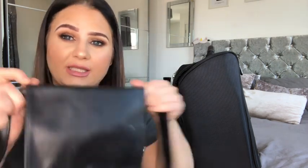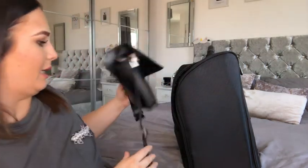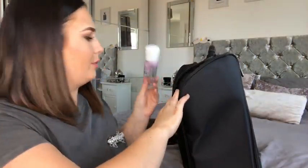Some people prefer brush rolls. Maybe it's the hairdresser in me. I prefer having them on my waist and putting them about. And then, like I said, if I finish with a brush that's dirty, I then put it in my brush pot, so that when I come back, I know that they're the ones to be washed. Obviously today I broke that little rule because they're in here, so I need to give those ones a clean later.